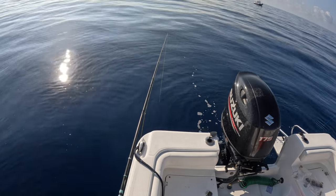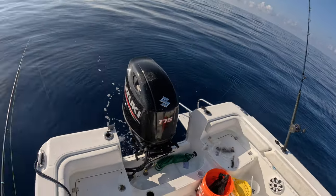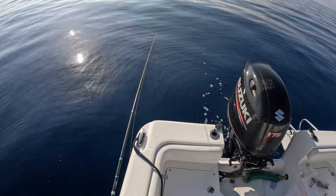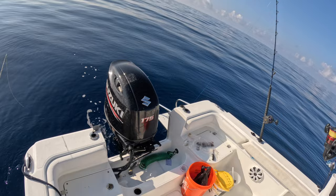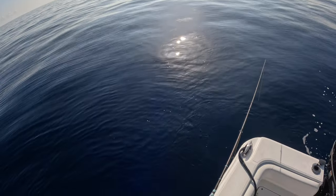I just dropped down the shrimp. Got a little nibble the first time around, wasn't paying attention. So let's see what happens. We're in about 100 foot of water. So far it's been quiet, no real action, but it's just getting started.